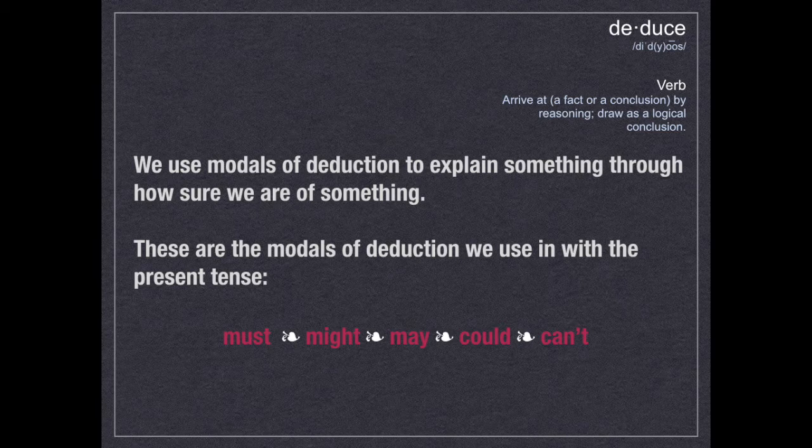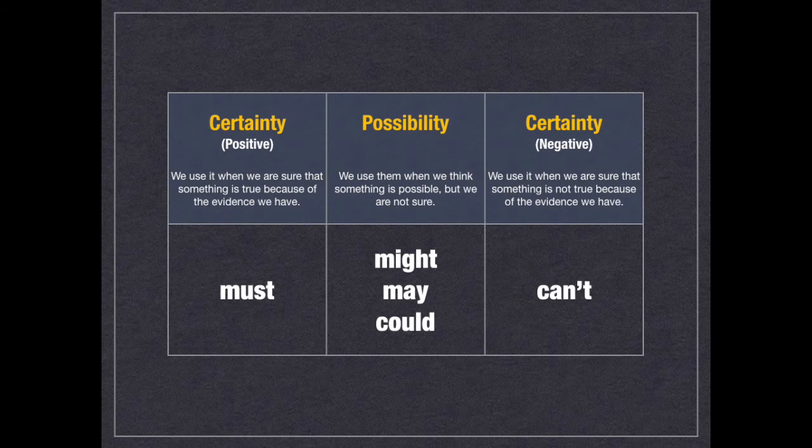The models of deduction that we use with the present tense are must, might, may, could, and can't. We use them by thinking about how certain we are of something. For example, we use must when we are completely sure of the evidence we have. Now, when something seems possible, but we're not completely sure, we use might, may, or could. And when we're certain about something being in the negative form, we use can't. We use it when we are sure that something is not true because of the evidence that we have.